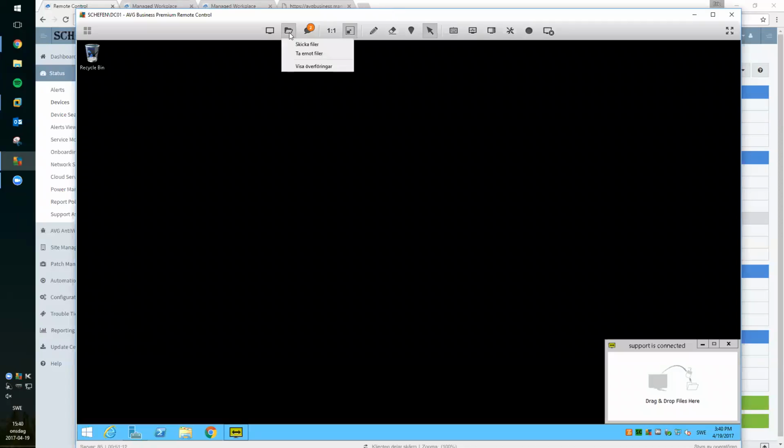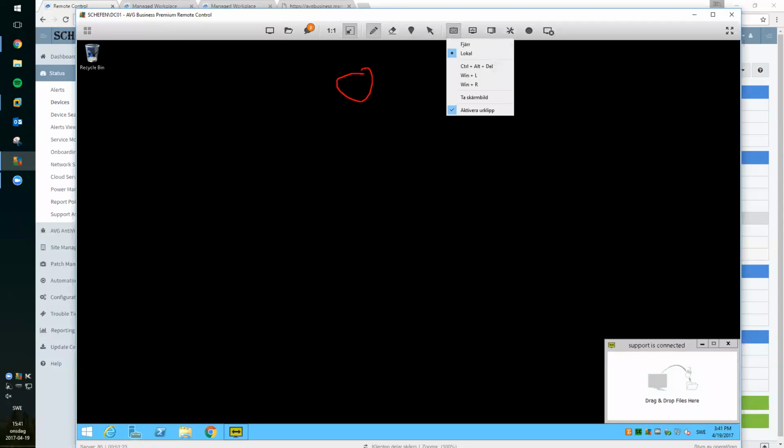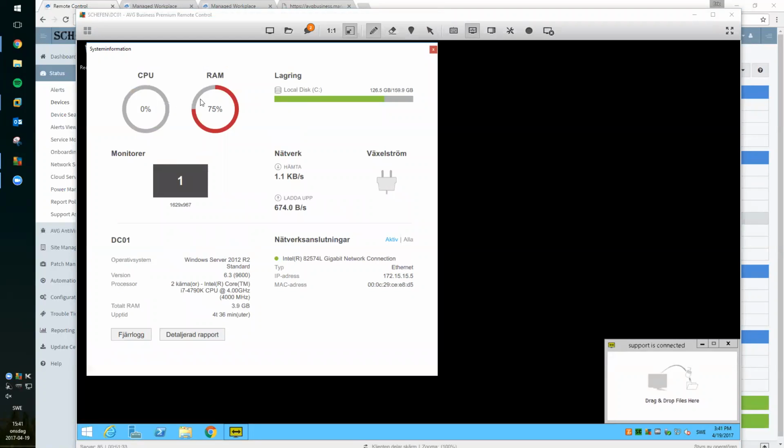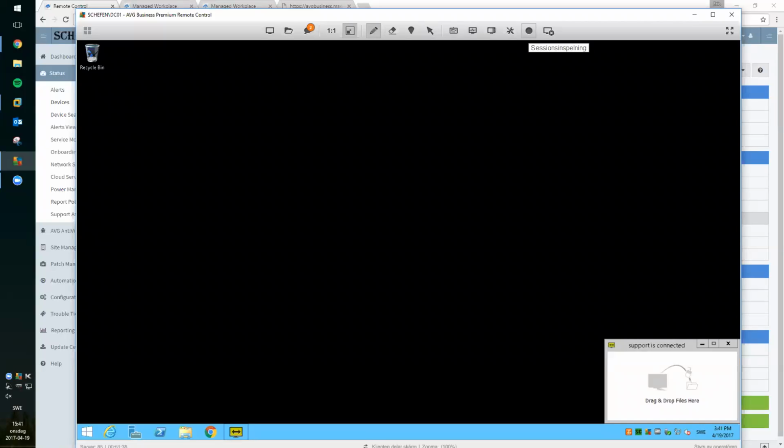So you have a file manager, and sorry about this, but this is localized to my local language. But you have a file manager, you have a chat that you can chat with the user. You can draw on the screen. We also have some keyboard shortcuts. You can also see real-time data on the computer that you're remoting, so CPU, RAM, disk space. But you can also record the session if you would like to, for example, if you're doing some user guides or similar.